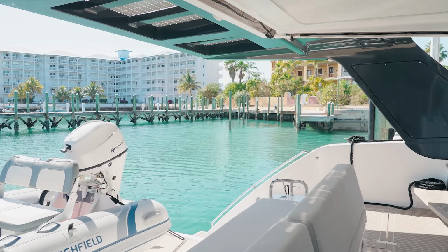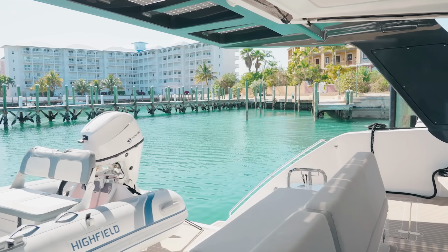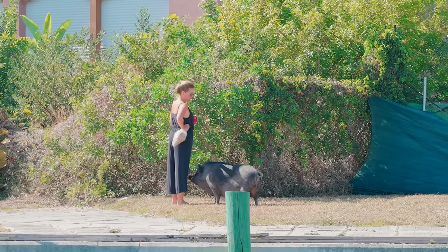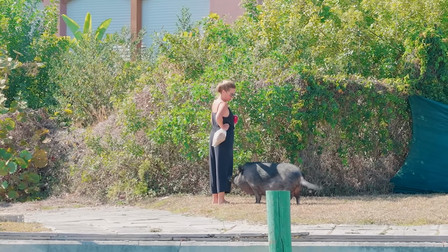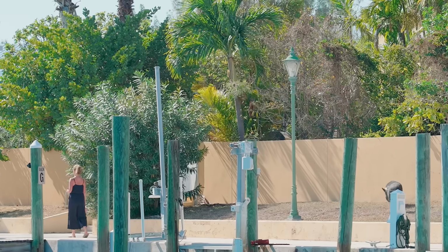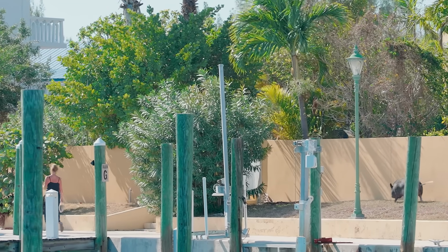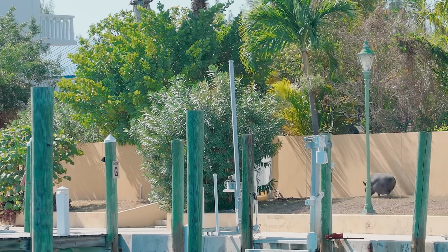There's a pig over there. Seriously, where? Yeah, right there. Just go that way. She's walking her pet pig. Oh, she totally... It's a very happy little pig. Yeah. Oh my gosh. Walking around, drinking her beer, walking her pig. Just another day in the Bahamas.